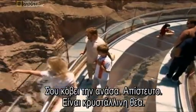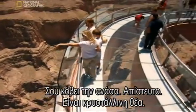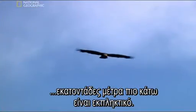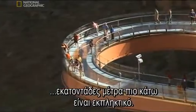It's breathtaking, it's unbelievable, it's just a crystal view. I think when you see eagles and other birds flying 1,000 feet below you, it's really awesome.